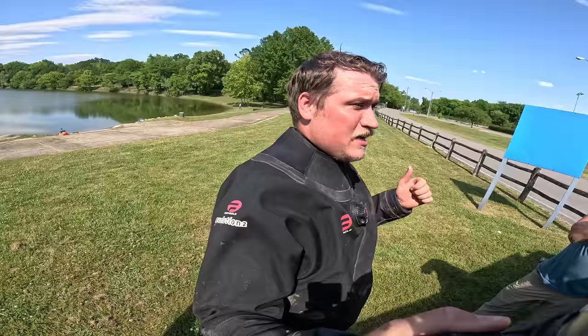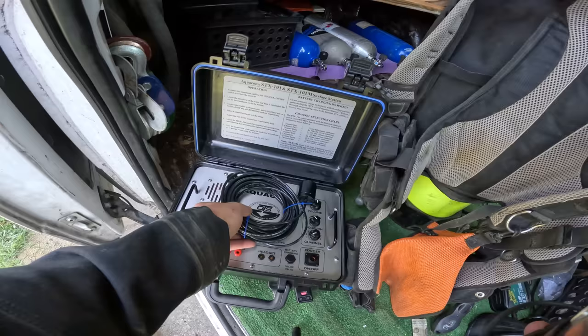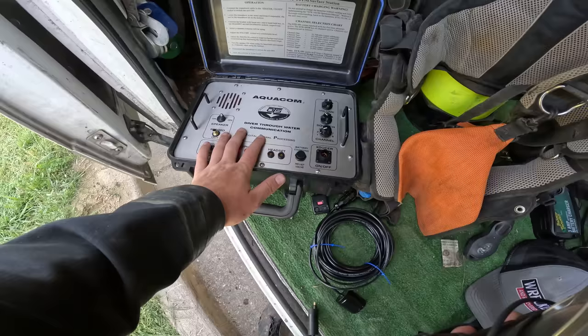All right, I'm all suited up now, about to get down there and dive. For the past year, I started several GoFundMes, and they're all to get new equipment to be able to do our jobs better and be safer. And we finally were able to raise enough on one of the GoFundMes to get underwater communication. So check this out. We actually have a box we can put this transducer in and hook it up. And we have a speaker. And we can actually talk to each other underwater.